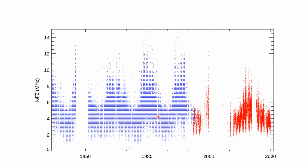This is just an example of the foF2, or the peak critical frequency of the ionosphere, for all of these years. Blue is the old ionosonde before the CADI, and red is the manually processed data after the CADI was deployed.